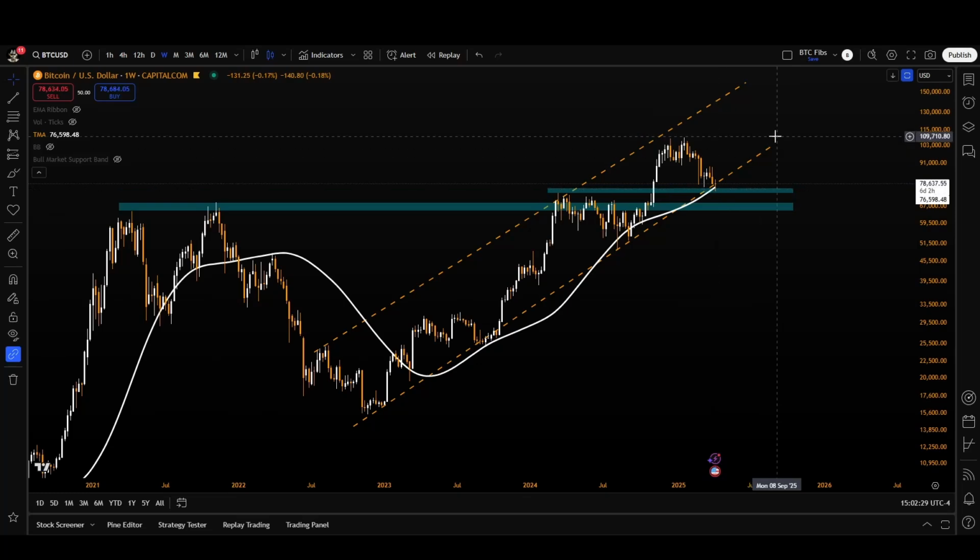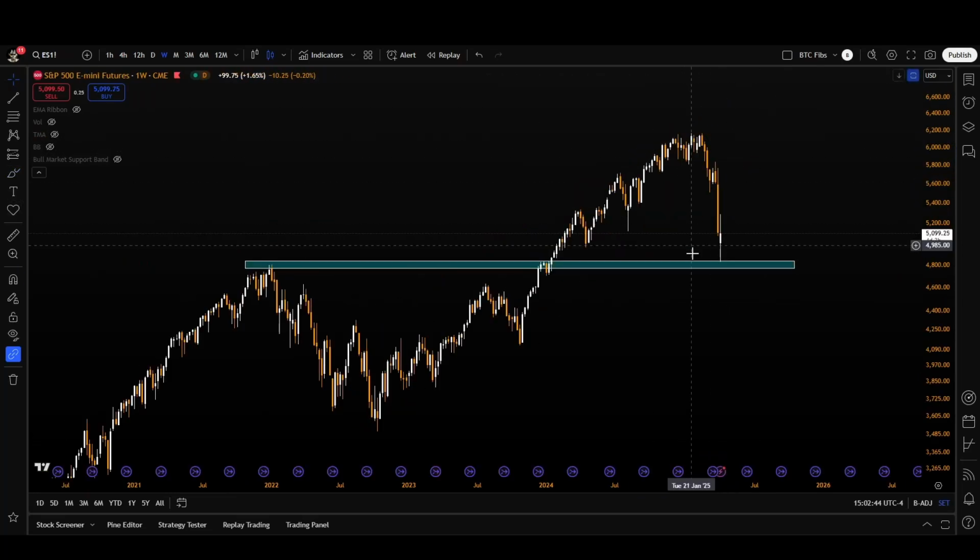So a lot of people, in my opinion, in 10 years time, no one's going to remember the news that came out today, but people are going to look at the charts, they're going to back test it, and they're not going to remember anything about Trump's tariffs back at these regions. They're not going to remember anything about Trump's tariffs back here. Potentially they will for the S&P 500, to be honest, because this is much more brutal.